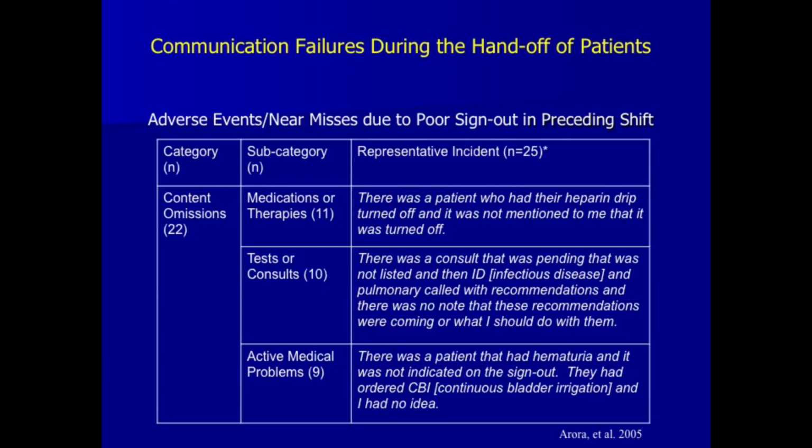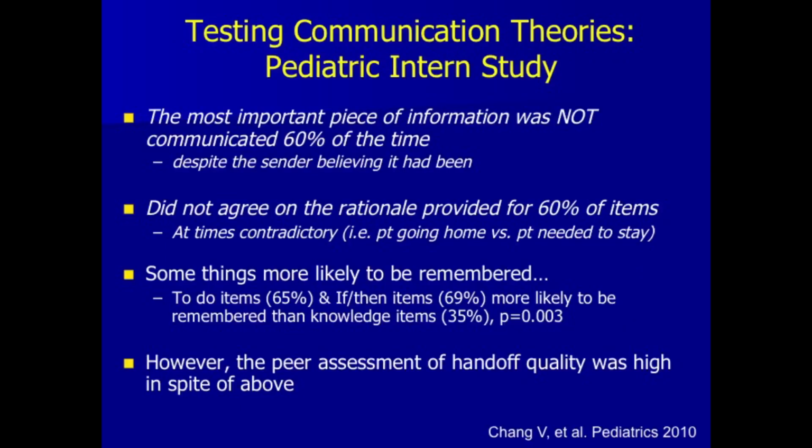In this study, Vinny Arora and her colleagues looked at communication failures during handoff on an internal medicine ward. As you can see, medication errors, tests, and active medical problems were the key issues in poor sign-outs. What's very interesting in this and follow-up studies is that when the trainees were asked if they thought the handovers went well, 60% of them said it went very well, even though only 40% actually went well.